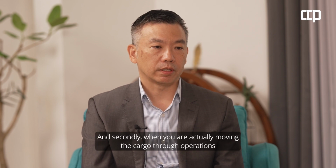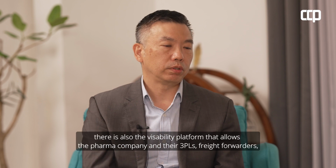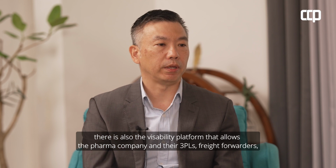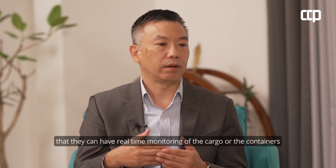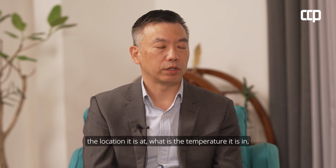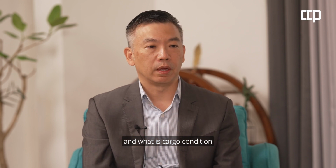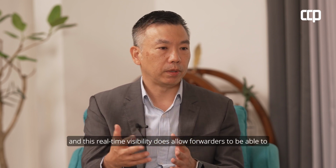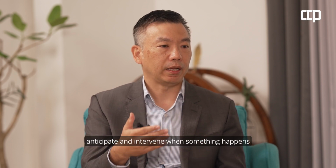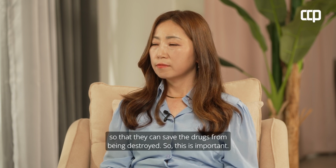Secondly, when you are actually moving the cargo through the operations, there is also a visibility platform that allows the pharma company and their 3PLs and freight forwarders to have real-time monitoring of the cargo or the containers: what location it is at, what temperature it is in, and what the cargo condition is. And this real-time visibility allows forwarders to anticipate and intervene when something happens, so that they can save the drugs from being destroyed.